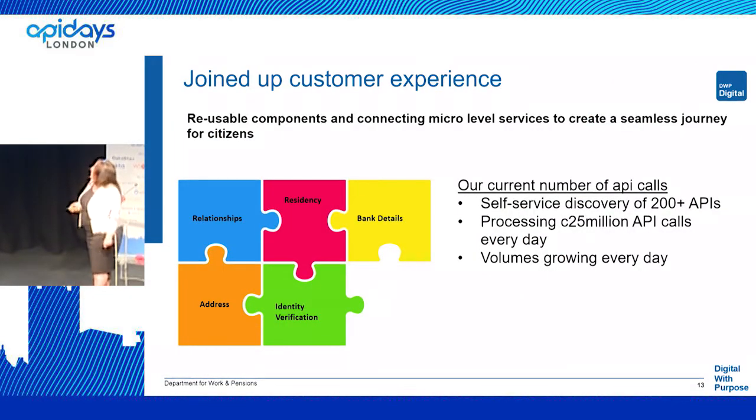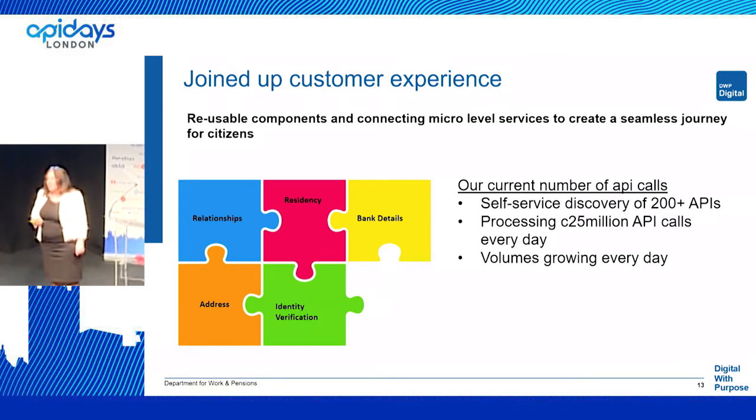So our current number of API calls: we've got 200 plus APIs and growing, and we're processing over 25 million API calls every day. That's about 600 million a month and growing. We see a growth of 2 to 3 million every month.